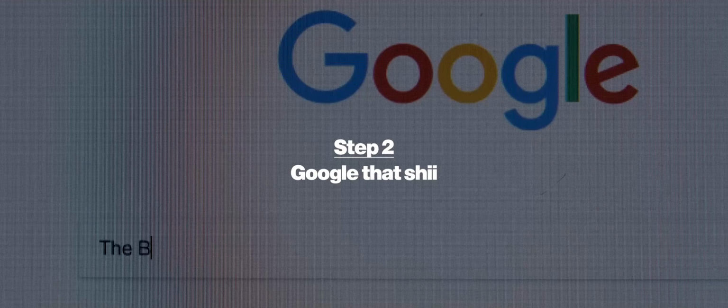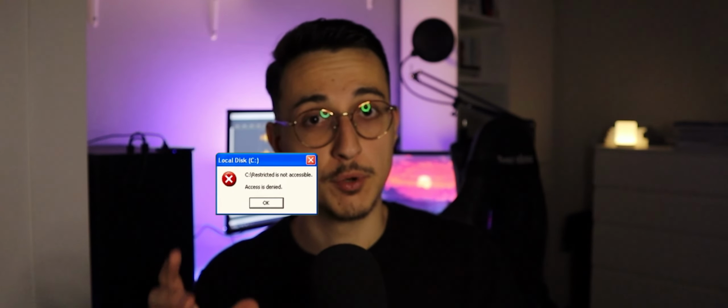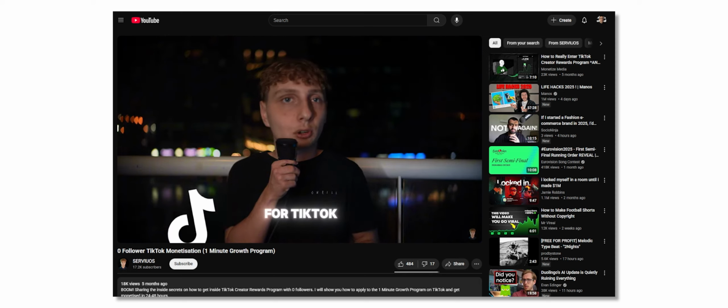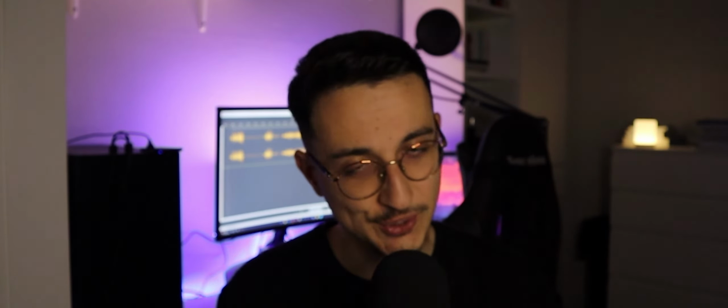Then step number 3, go to Google and type 1-minute growth program TikTok. And there you can see multiple links and you should try every link possible. Just make sure it is a legit link, tiktok.com. And these are basically invitations to the program. Some of them might not be working or might be expired. So try multiple of these links and go to YouTube and find other YouTube videos about this who have links in their descriptions with their invitations. I would have done it myself, but to be honest, I'm kinda lazy.